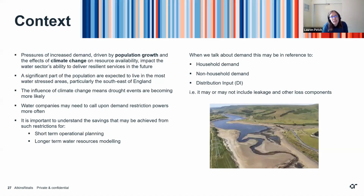Essentially, droughts are going to be more likely, probably because of climate change in this country. There are also other increased pressures on demand, such as population growth, and also the fact that a lot of us in this country live in the areas that are more water stressed and are going to experience more of the issues because of climate change. All of this means that water companies may need to call on their powers to put in demand restrictions more often. And being able to understand the savings that we can achieve from those demand restrictions is important in terms of both short-term and long-term planning.